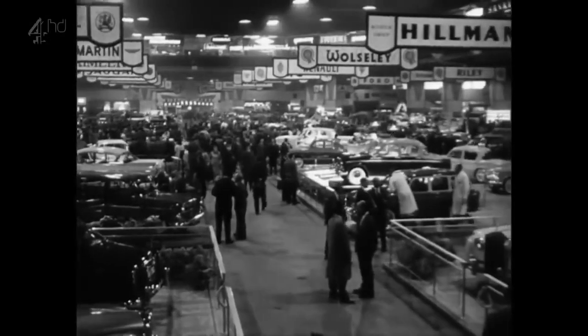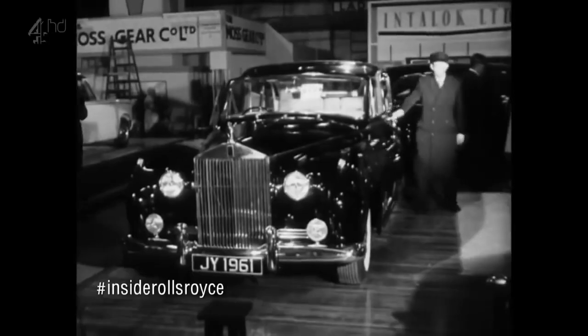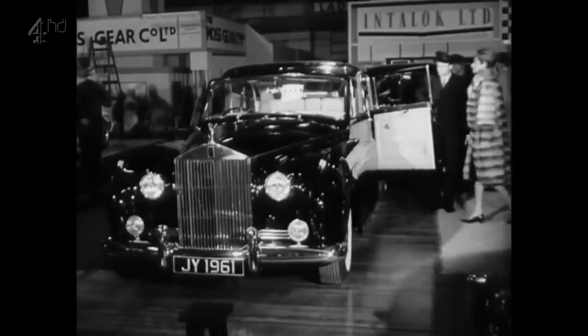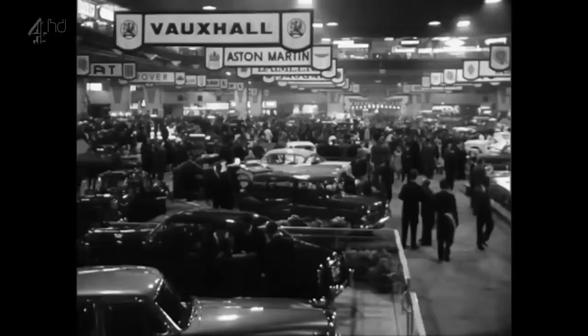Hundreds of thousands will be drawn to Earls Court to see the whole range of 1961 models, from the Rolls-Royce Phantom 5, going for about 10,700. Competition among luxury car makers has always been fierce, and Rolls-Royce do their best to keep heads turning at every motor show.